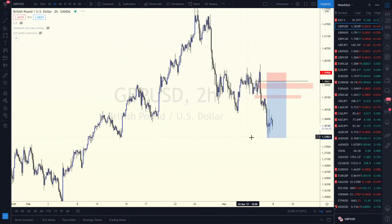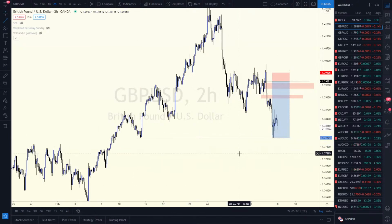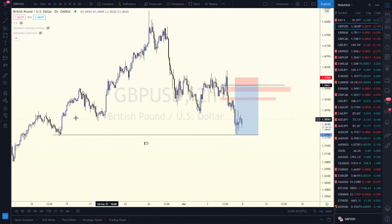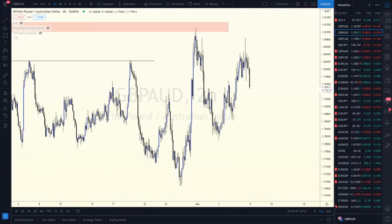So we want to get this low eventually cleared. And once again, look how we have this beautiful double bottom formed right here. So this is going to be our eventual liquidity. So that gives me a really nice trade of 6.42 risk to reward. So not bad here. I will be waiting for this patiently. Hopefully it should trigger some day during the middle of the week.